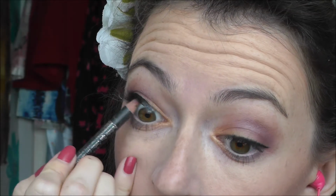There you go. Last bit on the eyes is I just use a dark brown pencil liner just to deepen it up, because I've not used much liquid. There you go.